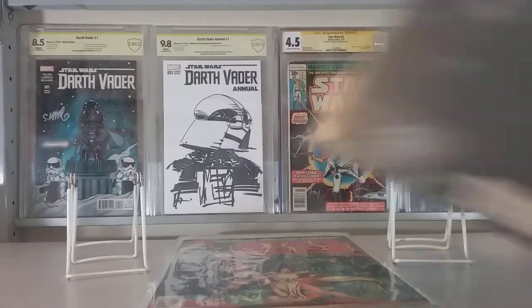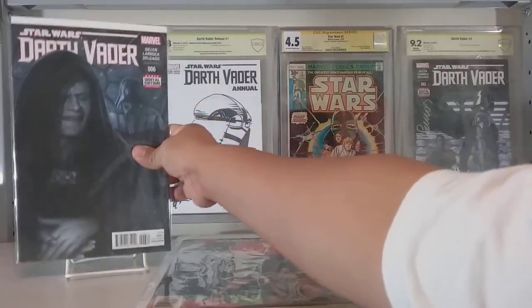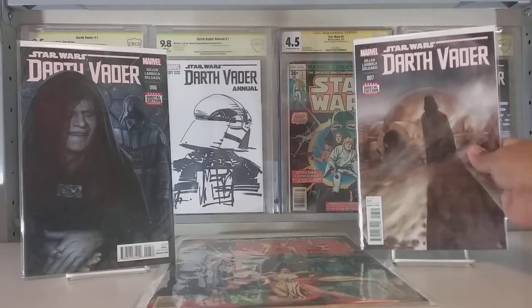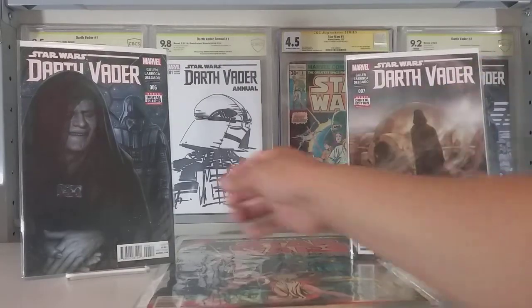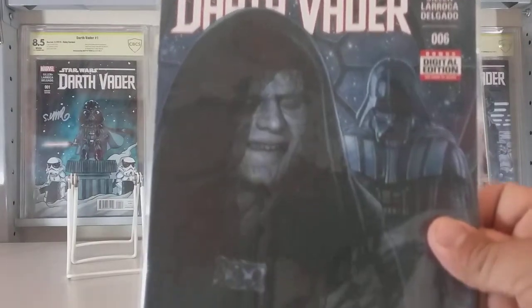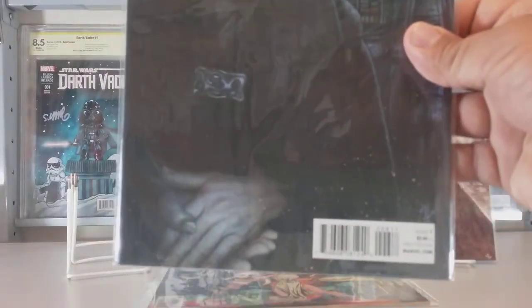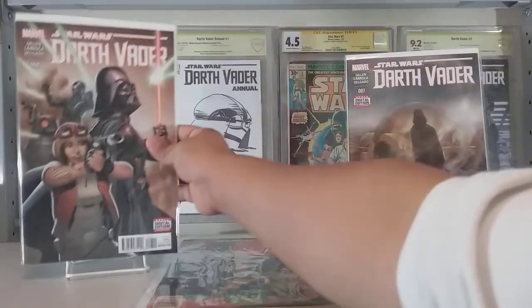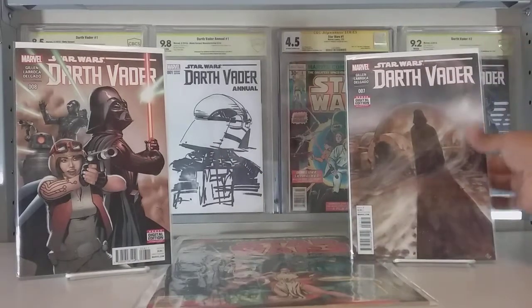Don't have 3 or 4, or 4 or 5. I mean, here's number 6. Number 7. And Adi Granov is freaking killing it on these covers, you guys. Look at the detail. So much detail, and he's working with all dark colors. That's tough to do. Here's number 8. No longer a Granov cover.